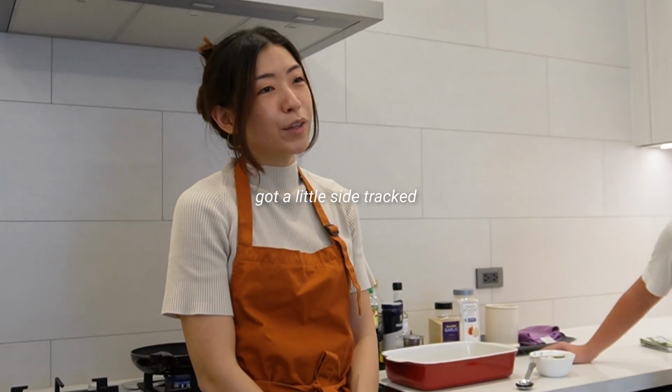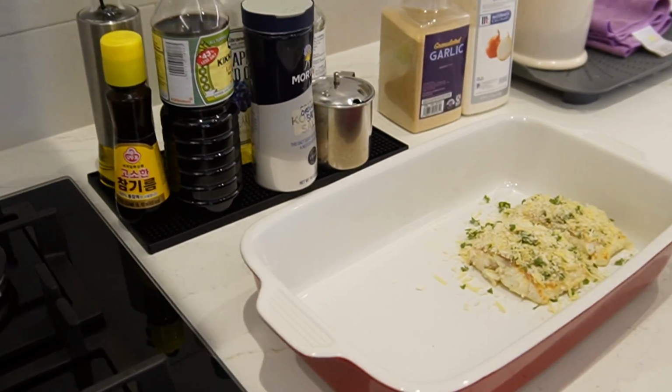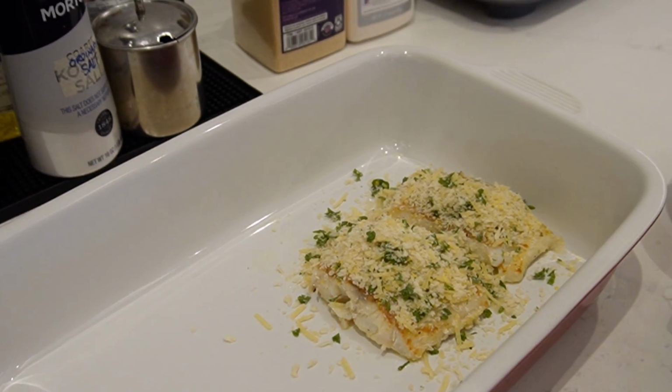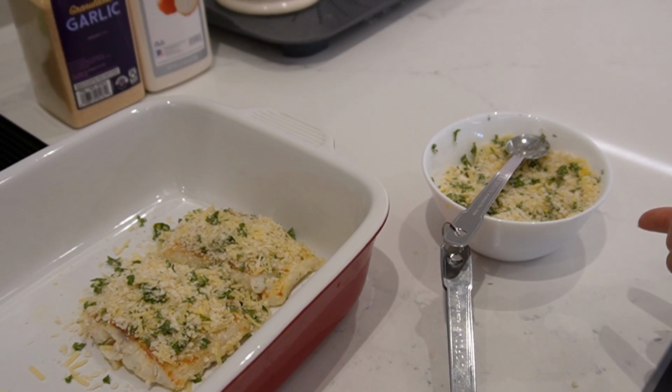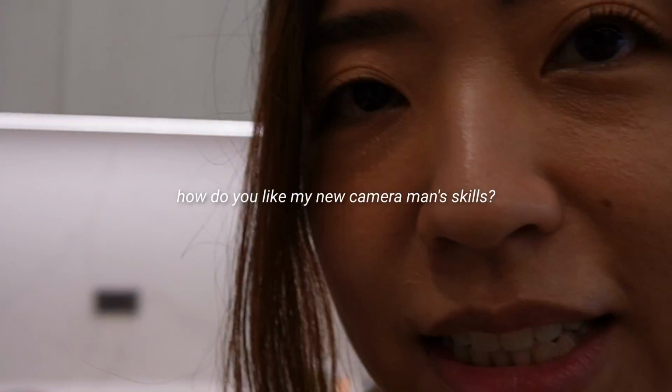What's happening? We are making lemon and herb crusted fish. Give it a minute. It still needs 2 minutes on that side. When you're done pan frying, you put it in here, you cover it with this stuff. This is our herb mixture with cheese. And then we're going to broil it. Wow. For 2 to 3 minutes.